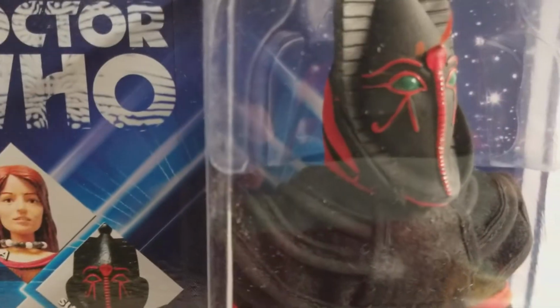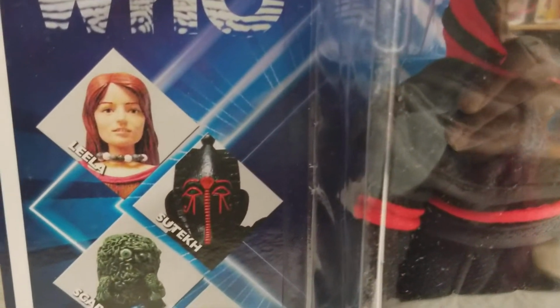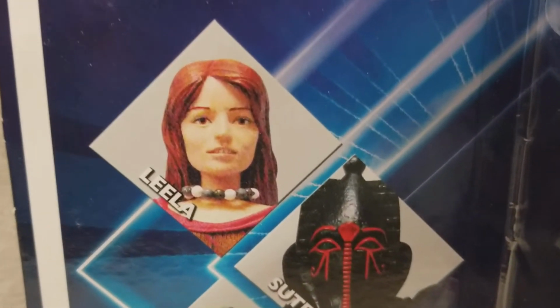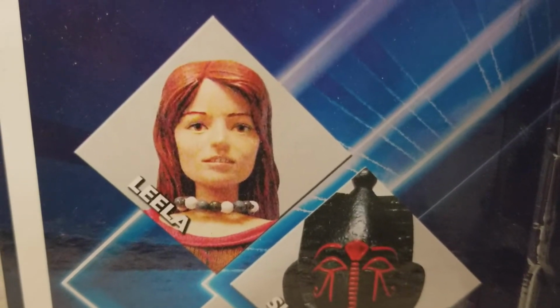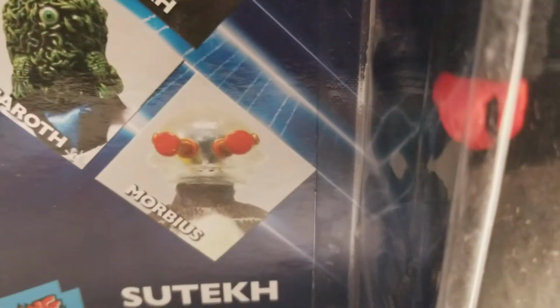And this is our first in a long line of Doctor Who figures that we'll be doing reviews on. And here's some more in the lineup from Series 3. There's Leela. That was Doctor Who's companion. She traveled with him. There's Sutekh. Here's Scaroth, Morbius.